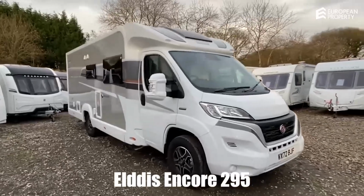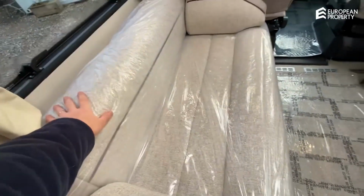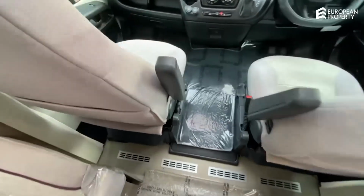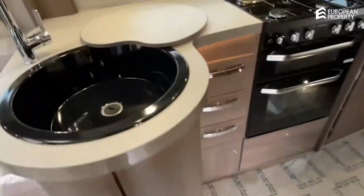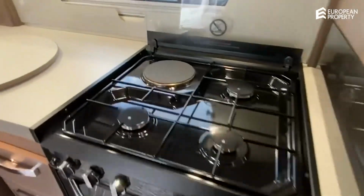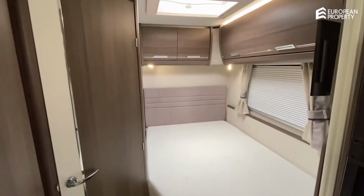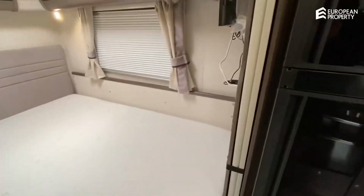LD Encore 295. The LD Encore 295 is a fantastic choice for couples, featuring a new paint job and interior refresh for 2024. This motorhome offers a wraparound lounge at the rear that converts into either 2 single beds or 1 double, a spacious fixed bathroom, and a well-equipped kitchen. Built on a Fiat Ducato Series 8 chassis with a 140 bhp Fiat Multijet 3 Euro 6D final engine, it boasts excellent fuel consumption and emissions. Priced at around $101,666, it's a premium option for those looking for luxury on the road.